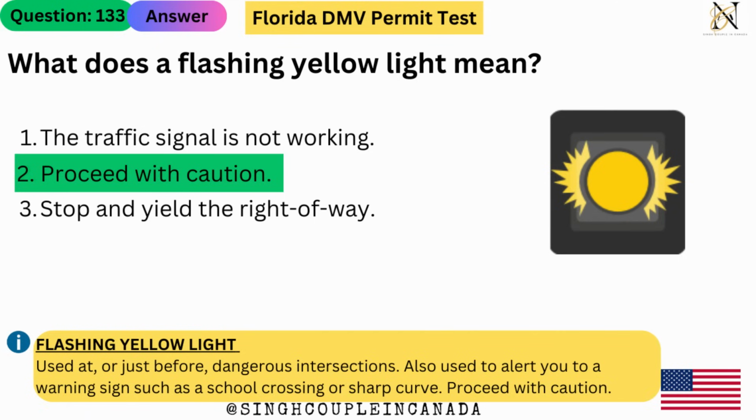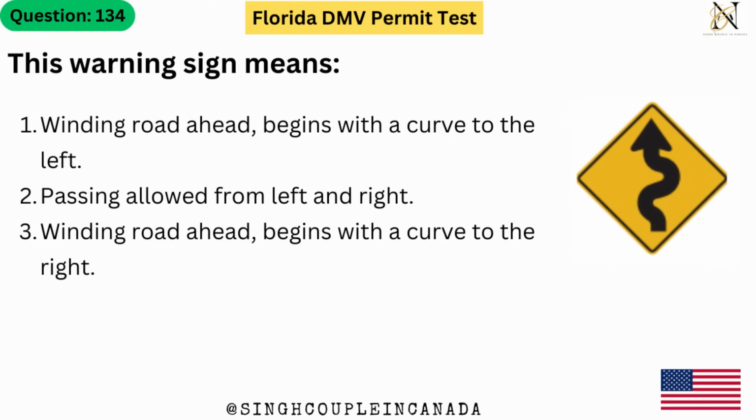Proceed with caution. This warning sign means: 1. Winding road ahead, begins with a curve to the left. 2. Passing allowed from left and right. 3. Winding road ahead, begins with a curve to the right.